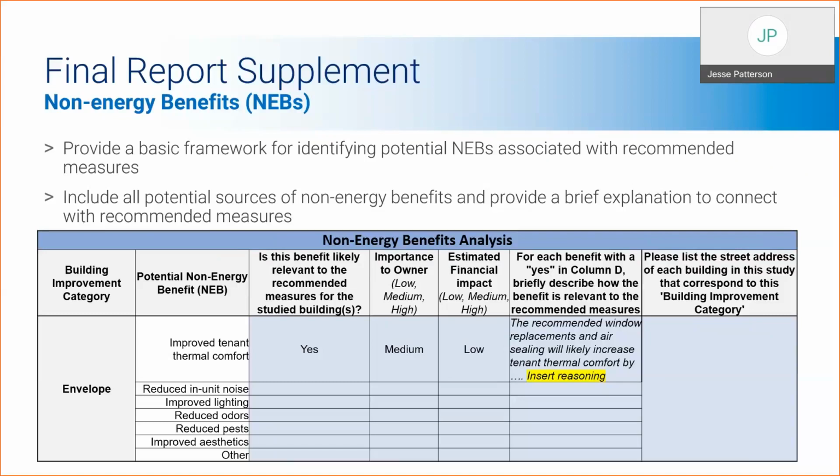Examples of non-energy benefits include, but are not limited to, reduced noise, improved thermal comfort, improved air quality, and these non-energy benefits may lead to improved tenant satisfaction, a lower number of tenant complaints, lower tenant turnover, etc. So I'll just take a moment to go over how to complete this chart in the final report supplement. You'll start off by looking at the building improvement category. Please be aware that this is just an excerpt from the tab, and there will be potential non-energy benefits identified for every building improvement category, but we'll just go over the envelope ones today.